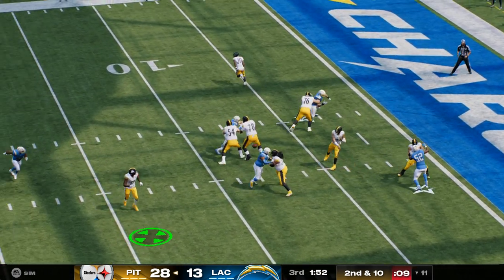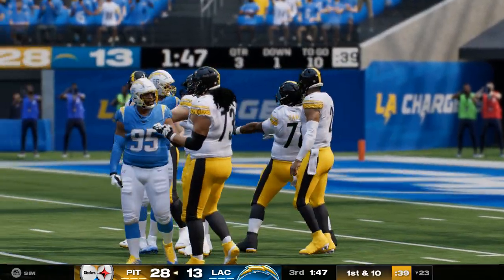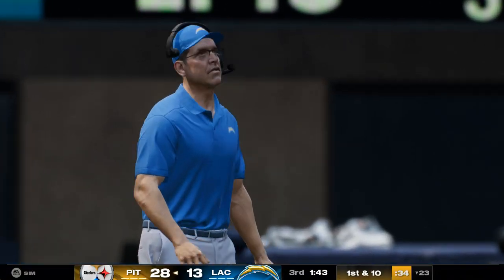Fields now on 2nd down. To the left side and taken in by Jefferson. And a nice gain, getting this to about the 23-yard line.